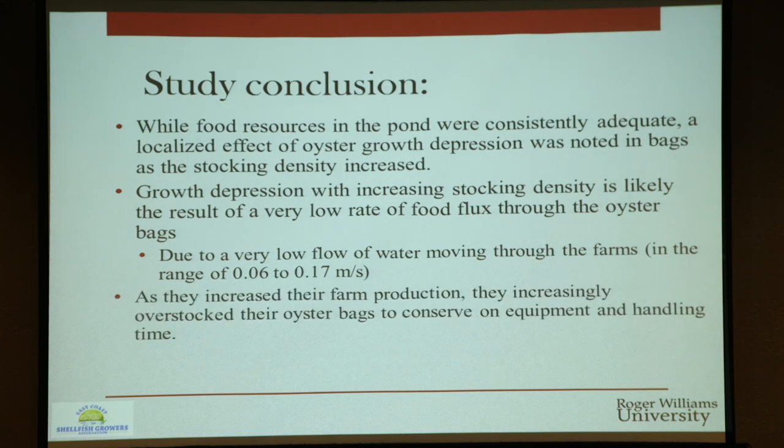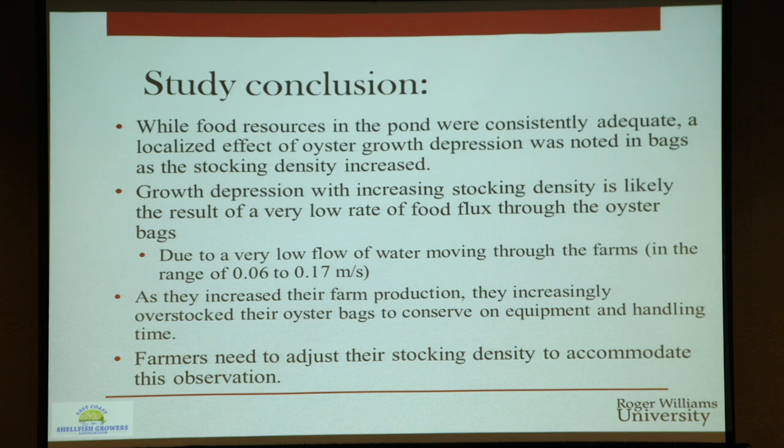And so basically what had happened is, as these guys were increasing their farm production, in order to save costs on bags and the costs on labor, they were starting to more and more heavily stock their bags to accommodate this increase in production that they were trying to target. And so basically what we told them is, you guys are going to have to adjust your stocking density to accommodate this fact that you just don't have enough flow in your site to allow you to put 4, 8, 10 liters of oysters in a bag.